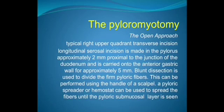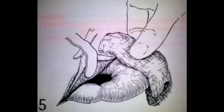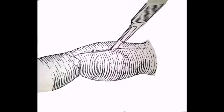Now we can say the baby is ready for pyloromyotomy, the surgery, which is performed under GA. It's important to introduce an NG tube before starting anesthesia because of the risk of aspiration during induction, because of the dilated stomach. Typically, the incision is performed in the right upper abdominal transverse, and we explore the pylorus out of the abdominal cavity, and then we make the incision through the serosa and muscularis only, keeping the mucosa and submucosa intact.